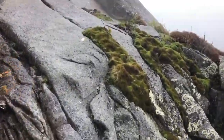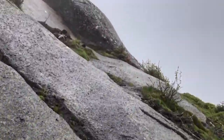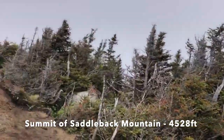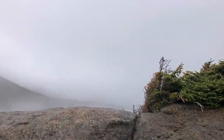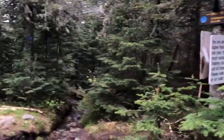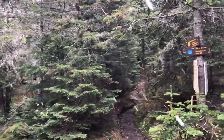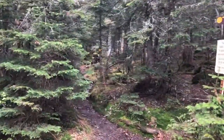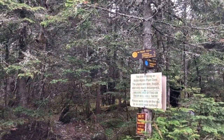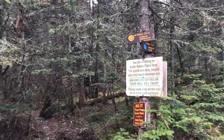I just made it through the cliffs. And almost to the summit. So this is the col to the ore bed where Gothics is a half a mile. I'm going for it. Let's do it. 46, here I come.